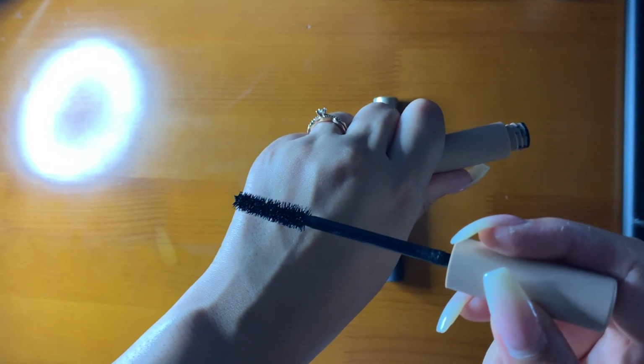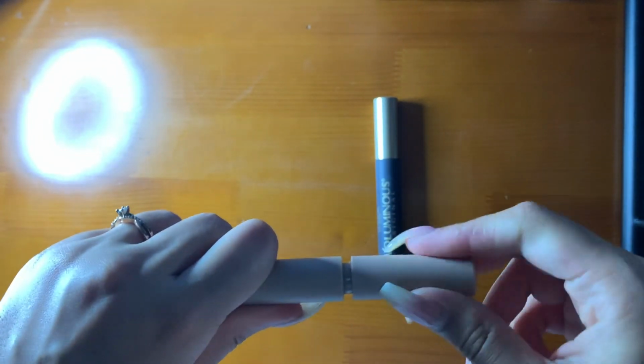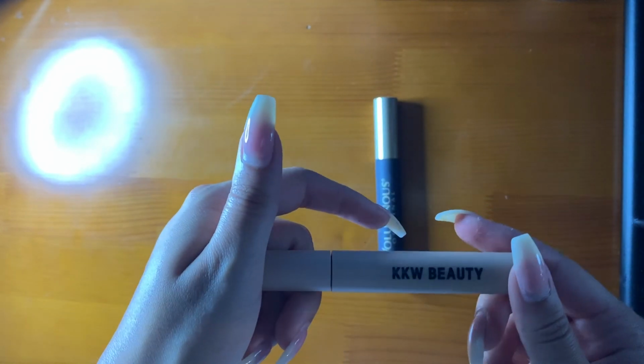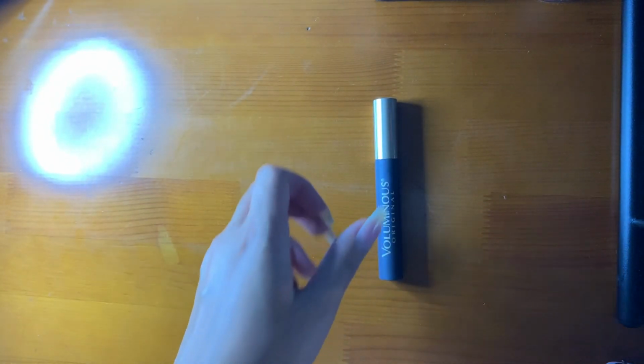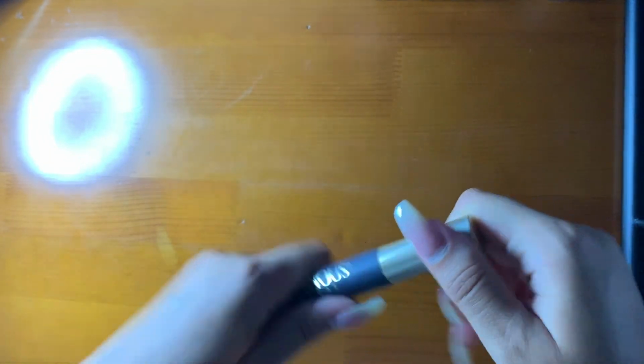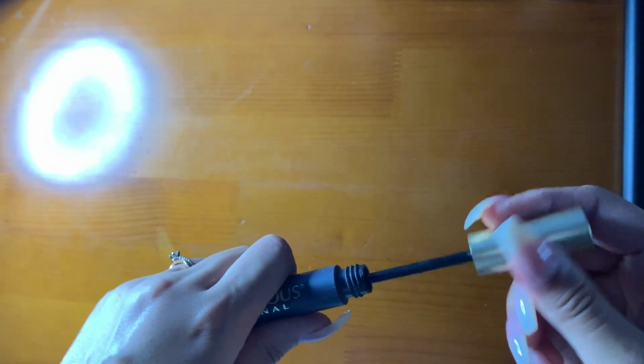But it was really not special. Really, truly not special. But I bought it, so I'll use it, maybe. Probably use it up, but I don't know. It wasn't that great. And then finally, the L'Oreal Voluminous Original in black, carbon black, I think.